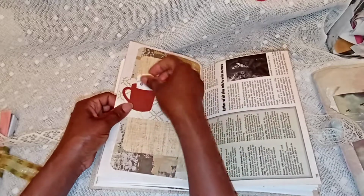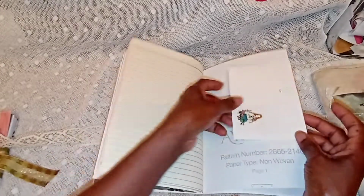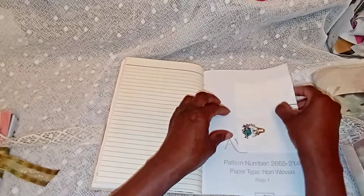Belly band. It's a little decorated cup. This envelope comes off.